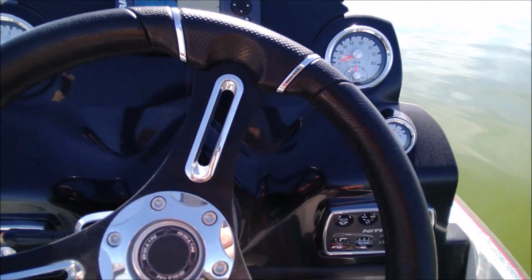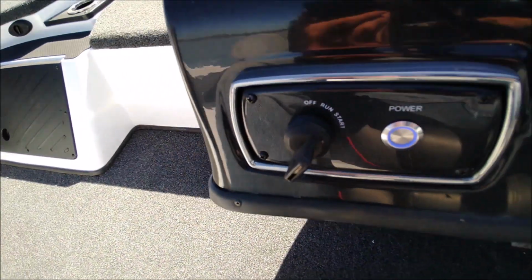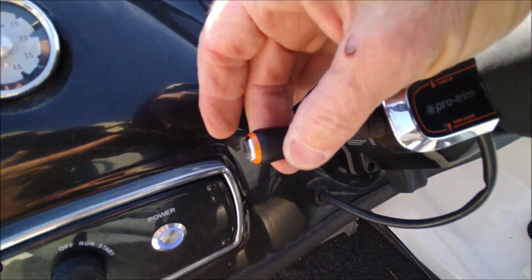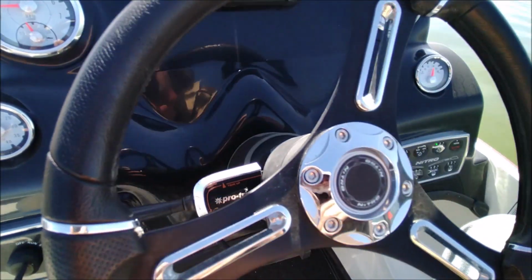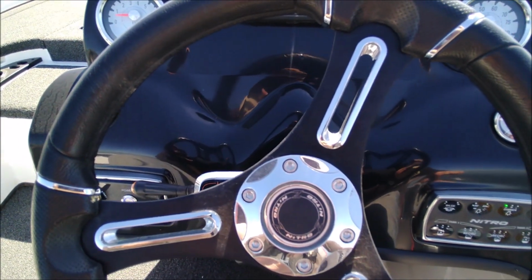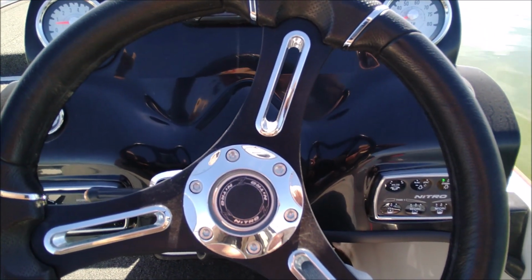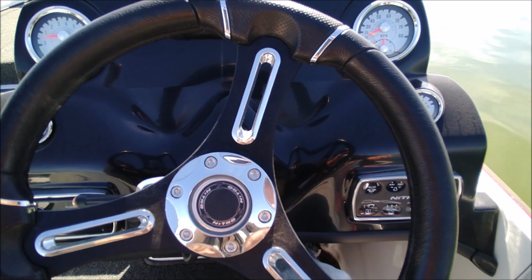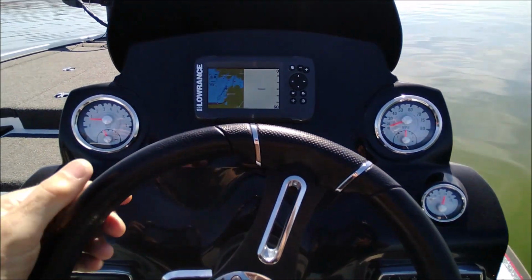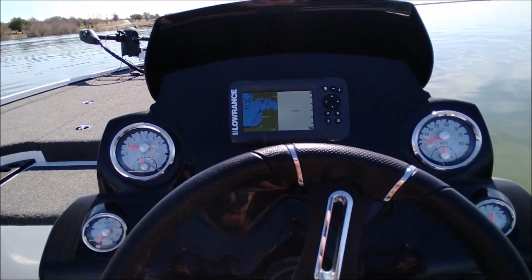And this thing's got a hot foot. And it's got the turn signal, tilt and trim options. So it's that hydraulic steering, hot foot, turn signal, trim and all. It's a pretty stable ride. I have already GPSed it because I've been out here a while, and I GPSed it at top speed of 66.